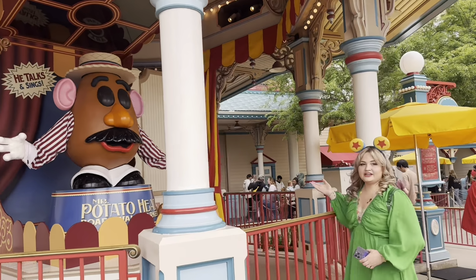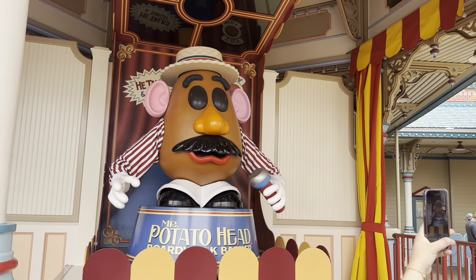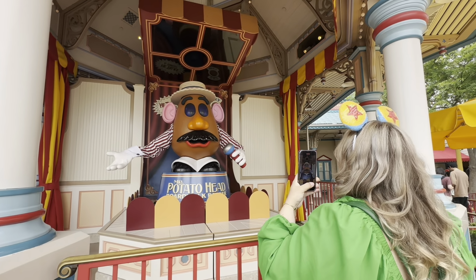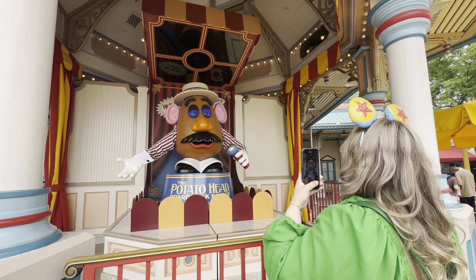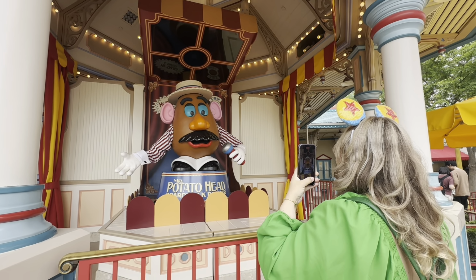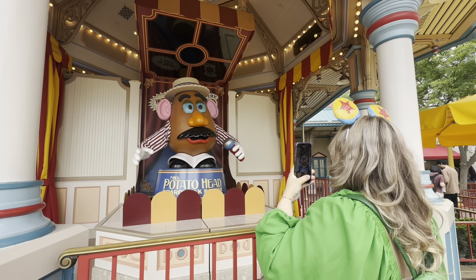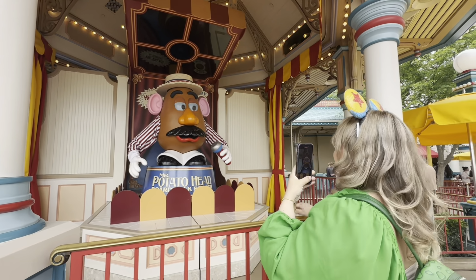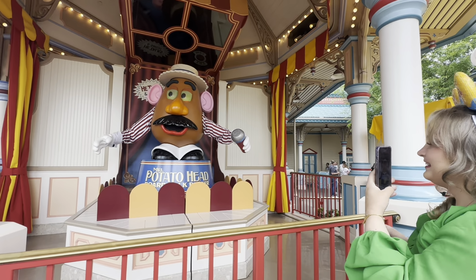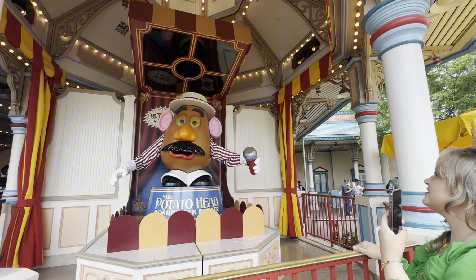Mr. Potato Head! In the green! Yeah! Hello! Have you played Toy Story Midway Mania before? Yes, in Disney World. You have? Well, I bet you'll do even better this time. Ah, yes, I'm gonna win. Alright, gang, I wanna hear you shout, I love you, Mr. Potato Head! I love you, Mr. Potato Head!